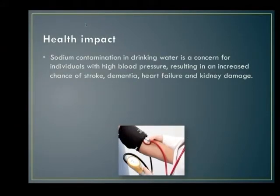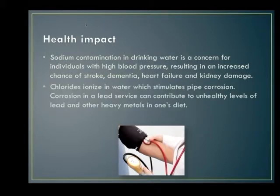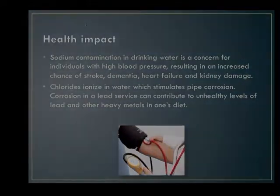Sodium contamination in the drinking water is a concern for people that have hypertension. The additional sodium will increase their chances of stroke, dementia, heart failure, or even kidney damage. Chloride ionized in the water will stimulate pipe corrosion. This corrosion effect will also affect your health by ingestion of heavy metals. We'll discuss pipe corrosion later on to show you how those heavy metals will get into the drinking water.